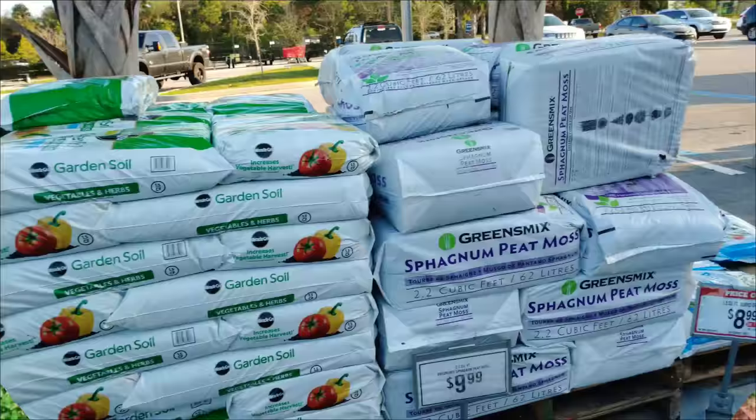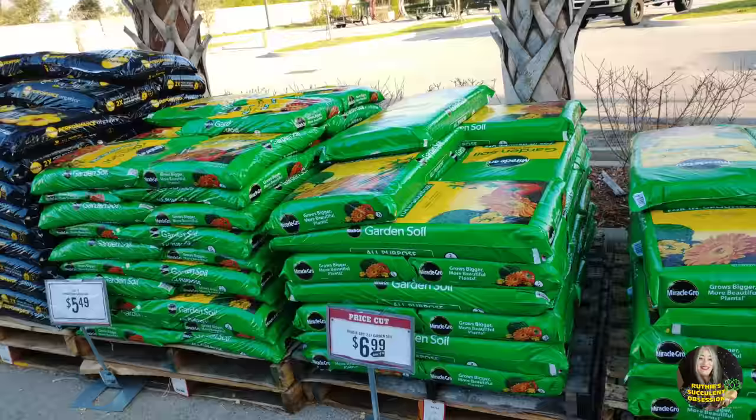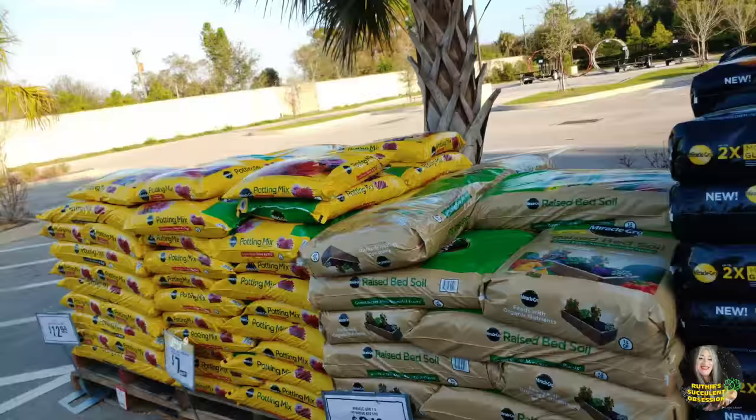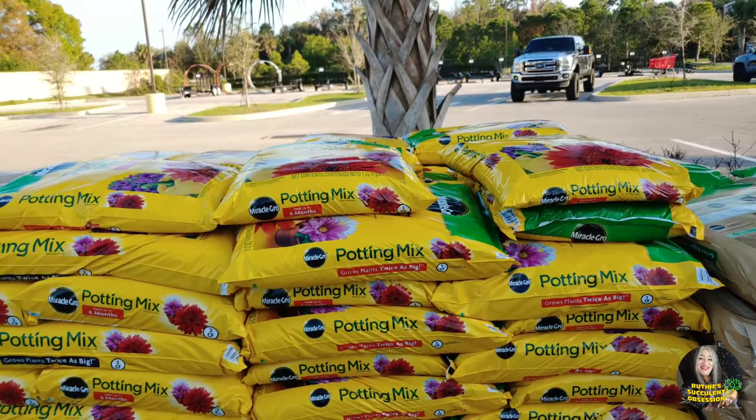Guys, I've absolutely never been here, and this is a Tractor Supply Company. I'm here to get some chicken grit to try and make a soil mixture. But I just wanted to show you, they do have quite a bit of gardening supplies, so I'm gonna check out what they have. And it looks like the prices are pretty decent for the soils.